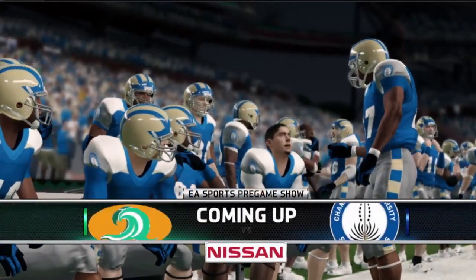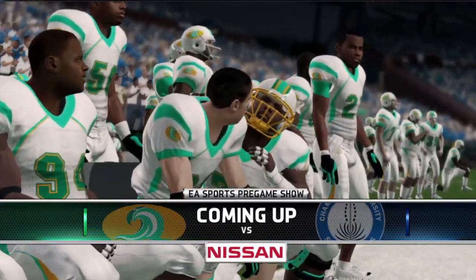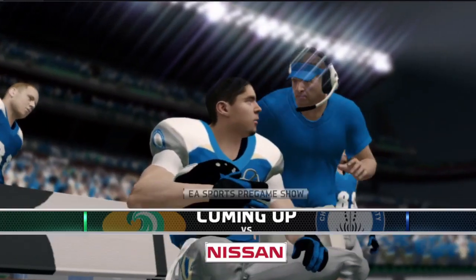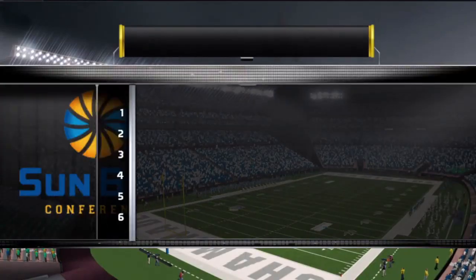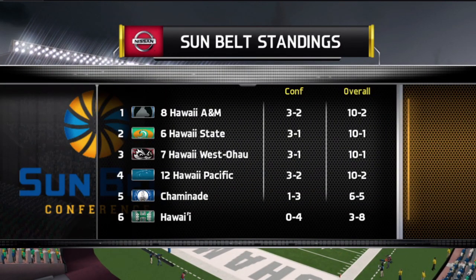Everybody, Reese Davis with you, bringing you the EA Sports NCAA Football 14 pregame show presented by Nissan. Innovation that excites. Action from the Sun Belt is just around the corner. Players on the field as you're getting a peek at the final moments before kickoff.